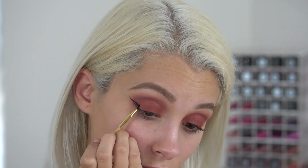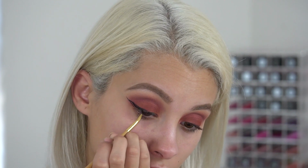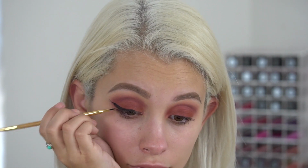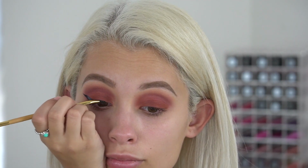For liner, I'm going to be going in with the Tarte Clay Paint Liner, and I also like to take my Tarte brush with this. It's a double-ended brush. I'm obsessed with it, and I'm just gonna wing it out. I did a winged liner tutorial using liquid liner, so I'm curious if you guys would want to see me doing it using gel, so let me know what you guys think.